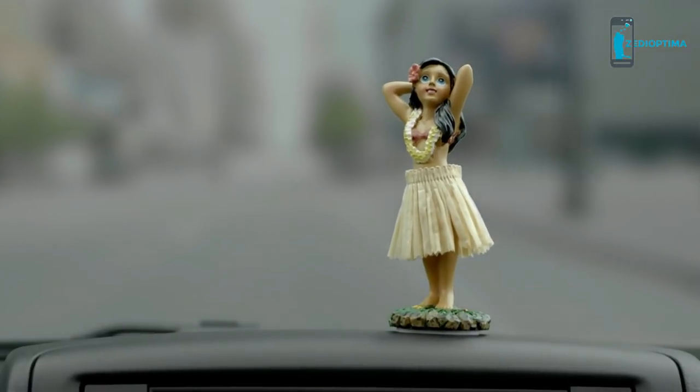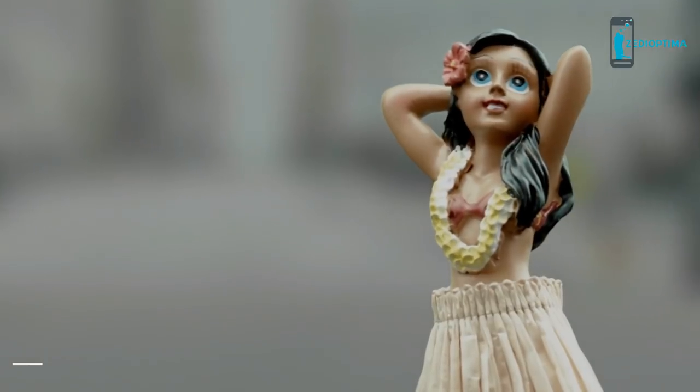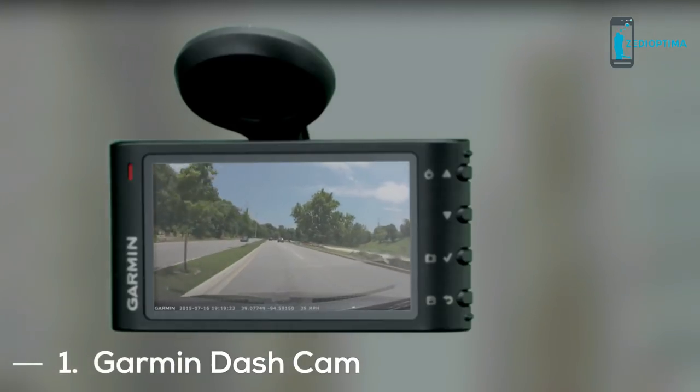She's seen you at your best and your worst. Through four cars now, some truly epic road trips, and more miles than you can count. But now, you found a companion that does a lot more than hula dance.